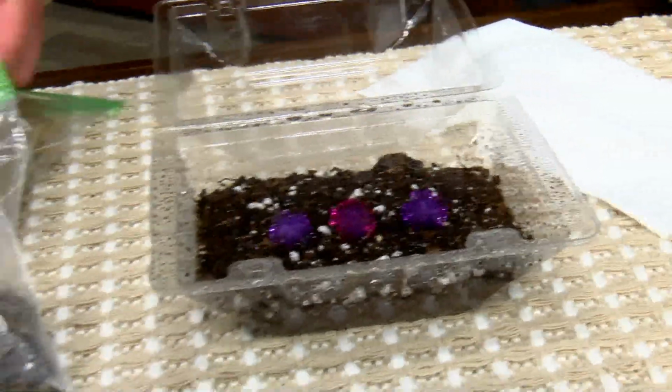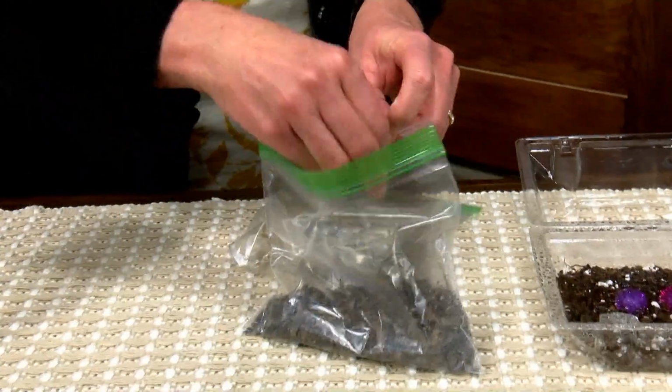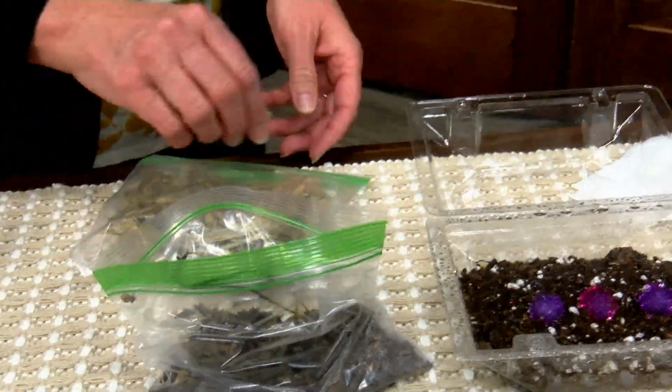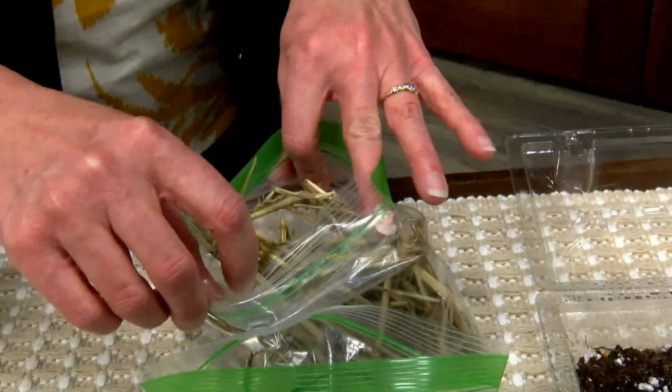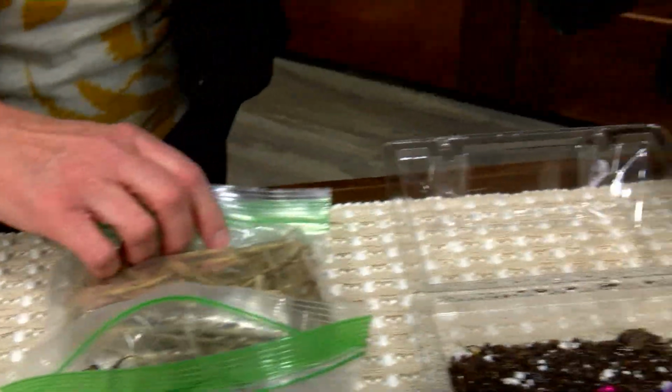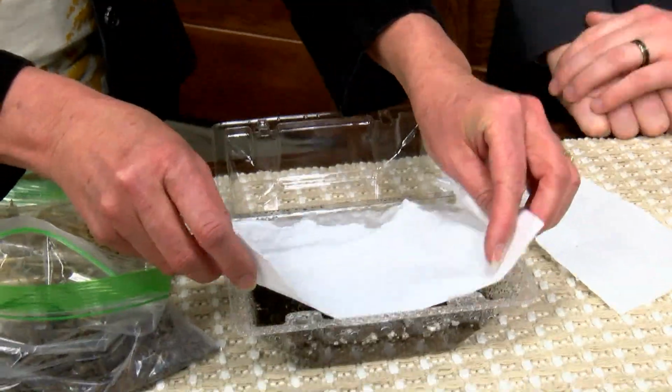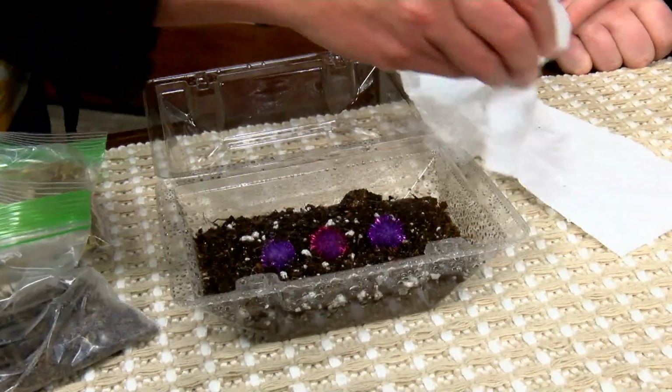There are different ways we can cover them, one of them being mulch, which is bark and things like that. We can put a nice heavy coat of that over it, or we could use straw, or even, this is a tissue for classroom demonstrations, but it'd be a frost protection blanket that we put over the berries.